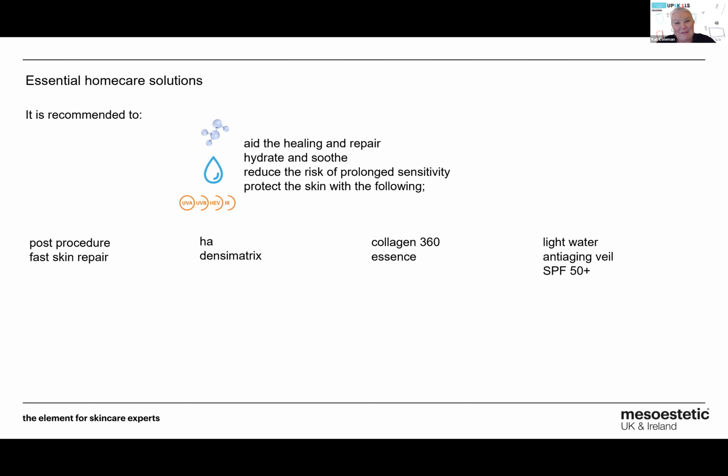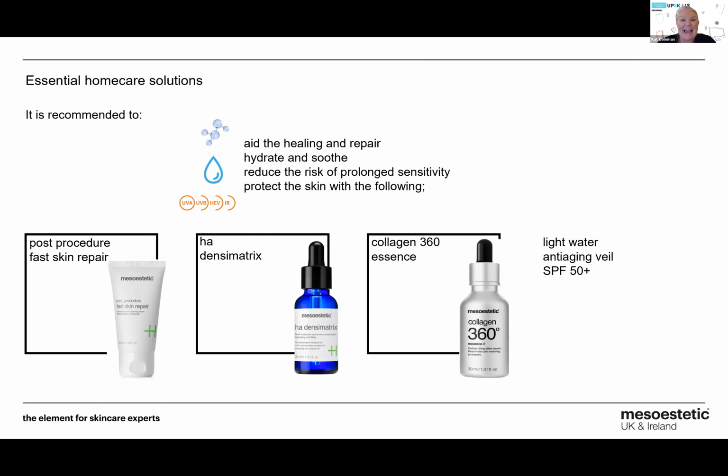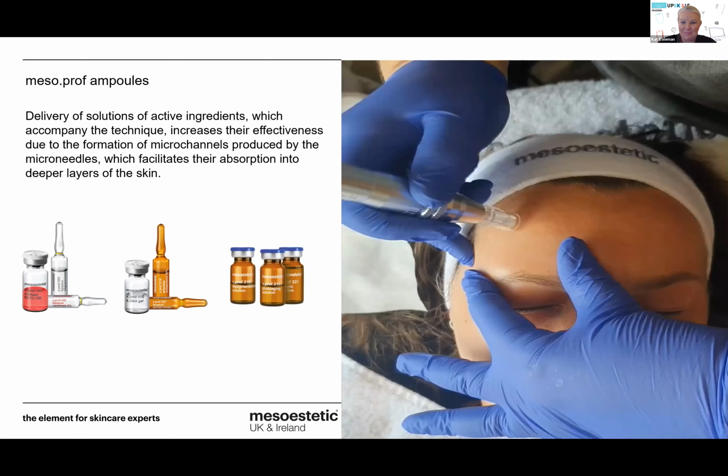One of our hero products that most of you will be very familiar with by now is our post-procedure fast skin repair. The one that repairs the skin fast. HA Denser Matrix, the ultimate dermal hydrator. Collagen 360 Essence is to stimulate collagen, and of course SPF, which is essential.